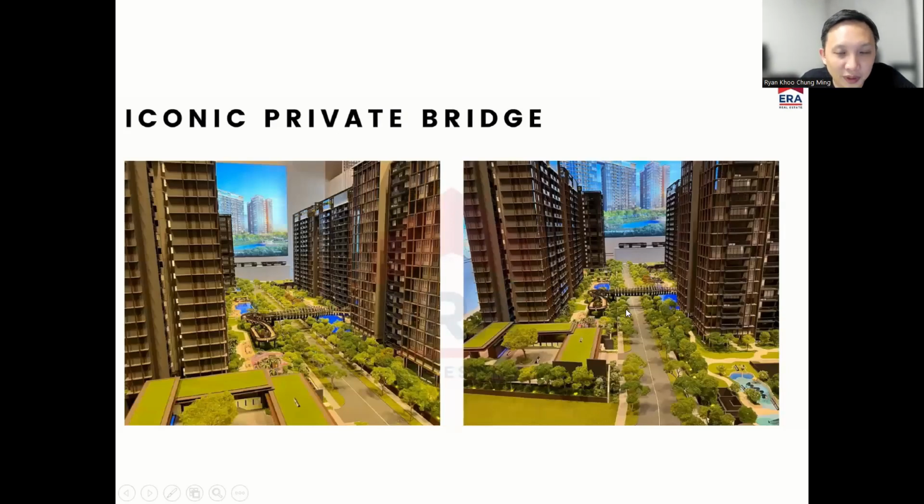Yeah, so this is a photo from the scale model perspective, right? Something unique in Singapore, where you have a north and a south connected via this iconic private bridge, right? Which is something quite unique. I don't think it's going to be so unique to the point where something like Interlace or Marina Bay Sands kind of unique, but still unique within the Singapore context, right? You will never see this anywhere in Singapore.